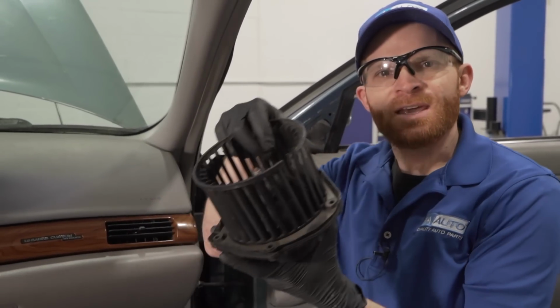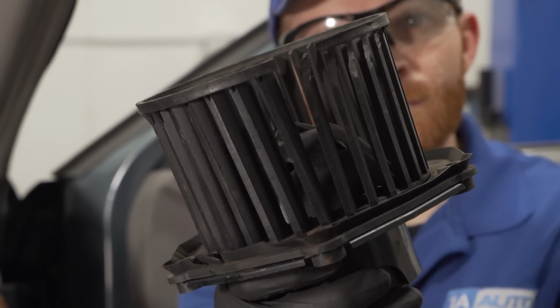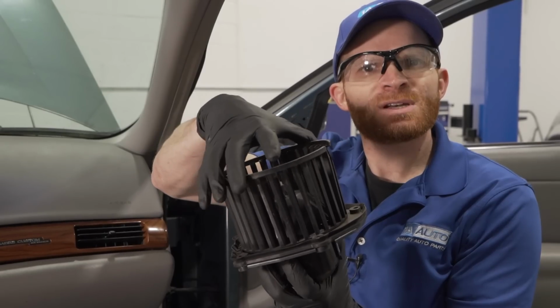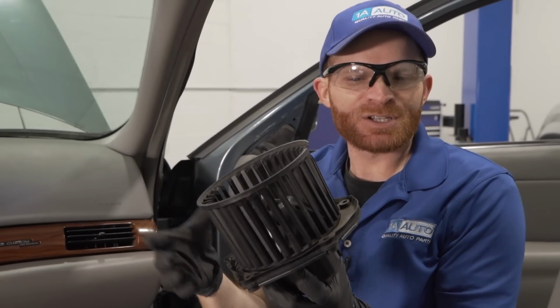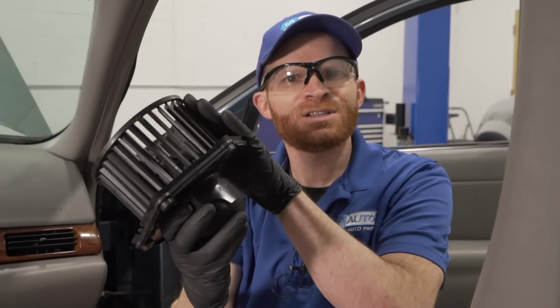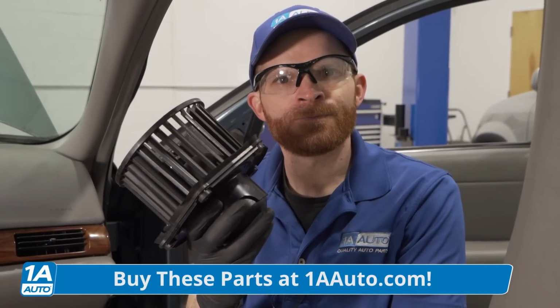Not to mention, if you have an issue like this right here, where the cage is broken, typically that's a good reason to go ahead and replace the blower motor. But I should also mention that you can replace just the cage if you wanted to. It kind of just makes a little bit more sense to replace the entire blower motor, because more than likely, if the cage is broken, the motor itself could have been put under stress as well, in which case, why not just replace the entire thing?